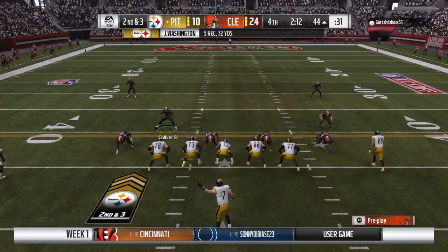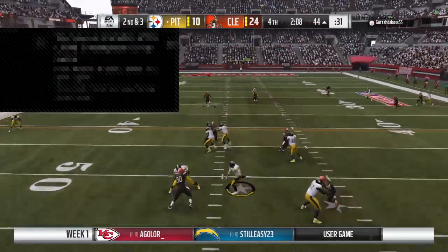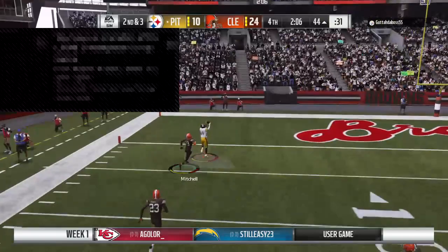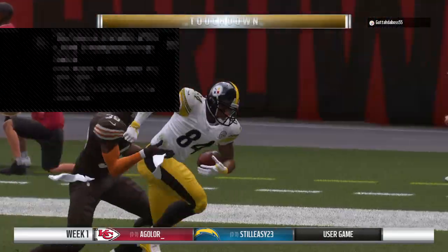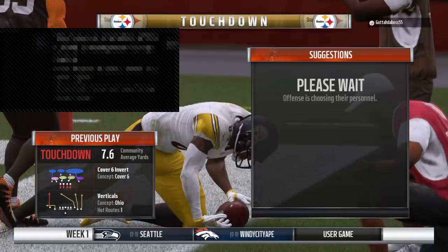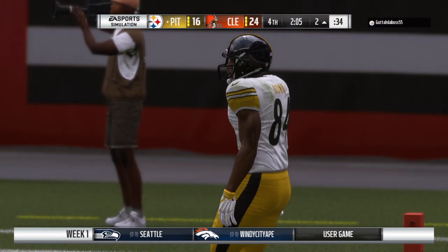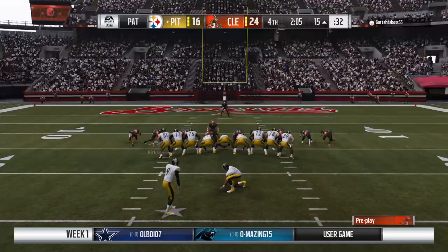You got the big lead defensively, willing to give him that underneath stuff, right? And this is why you work on your tackling. Tackle him after the catch. And he's in. Touchdown, Steelers. Antonio Brown, 44 yards. And the Steelers have now made this a 1-score game.